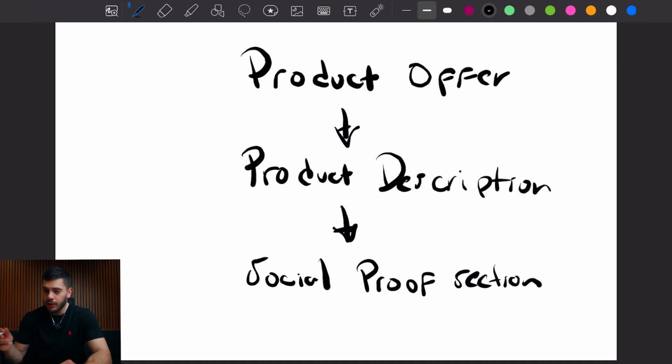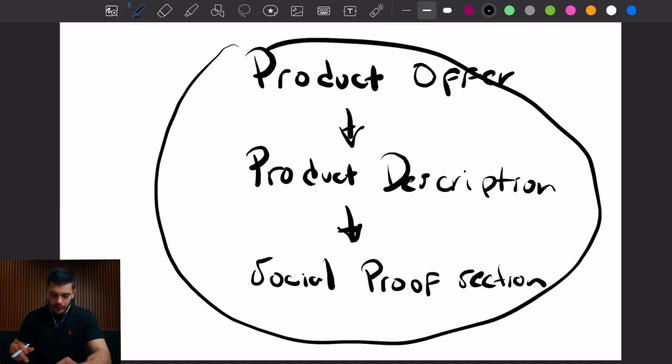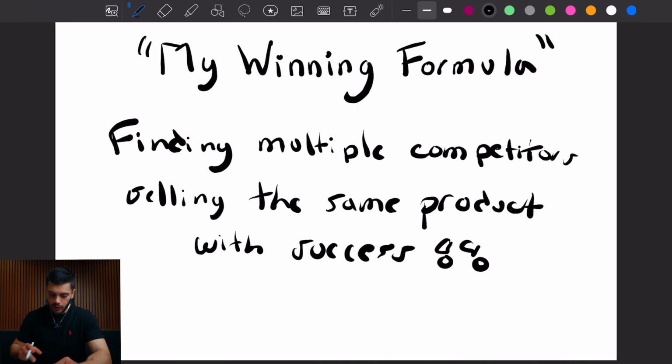But it's really, really uncommon to find dropshipping stores that actually have this type of funnel, which is a good product offer, a well-structured product description, and a very convincing social proof section. It's actually very easy. If you have these three things in your website, trust me, your conversion rate is gonna blow up immediately. So that's with regards to the store design, and I already showed you the dropshipping store itself.